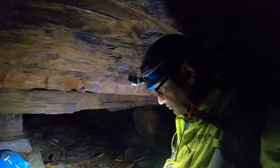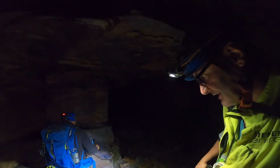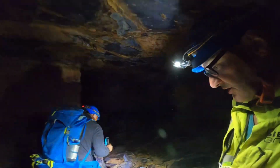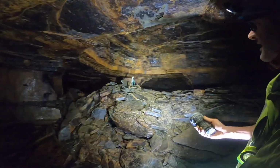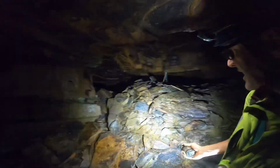Green string, yeah. Still going. It's always good when you navigate into a place to look backwards, because in a maze like this it's hard to recognize a lot of stuff since it all looks the same. It's good to look back to refresh the memory of the way back, but we have been following the string.